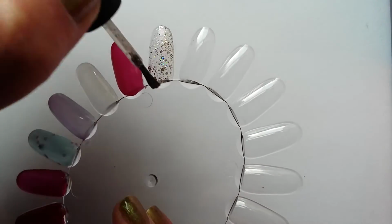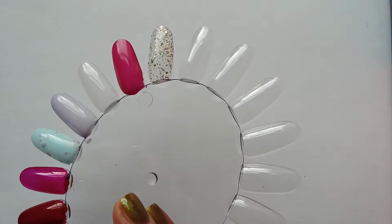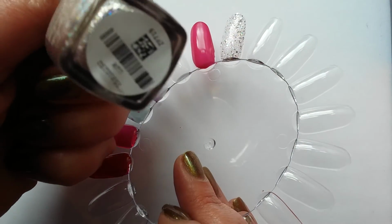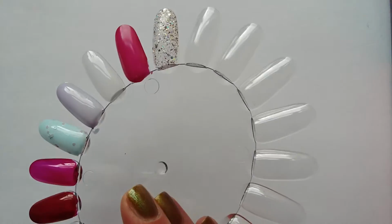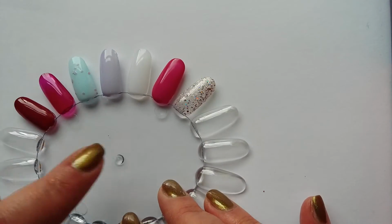This is Pixie Dust from Zoya, and it's, which one is it? Luxe. And I wore it, really liked it, took some lovely pictures with it.